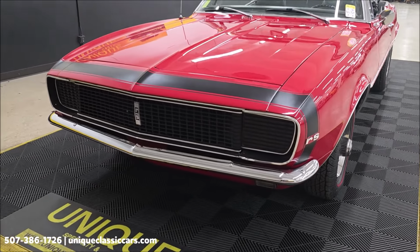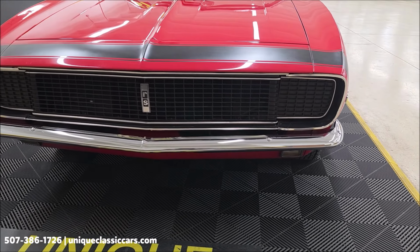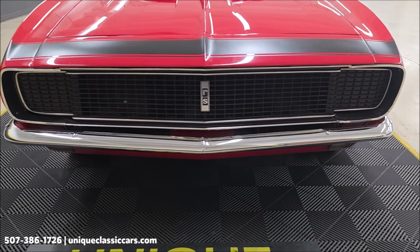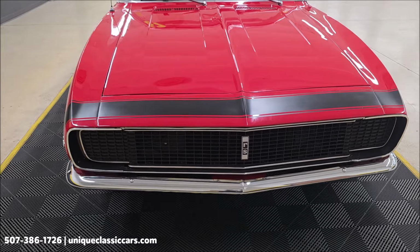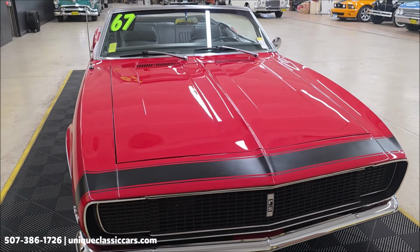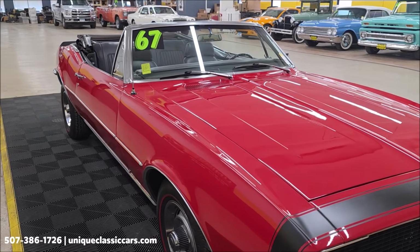Let's go ahead and take a look at the RS front end with the headlight doors. Get a good look at the chrome in the front bumper. Flat black stripe on Bolero red R paint code, 760 trim code, so black interior, black top.